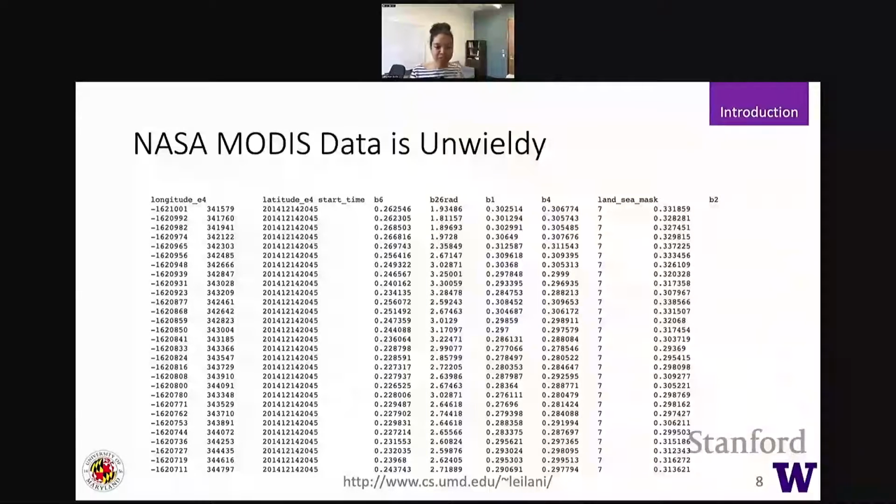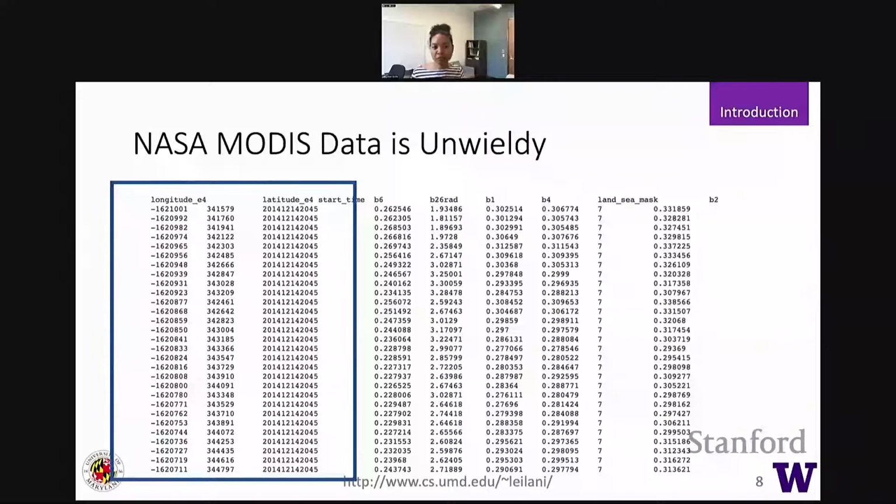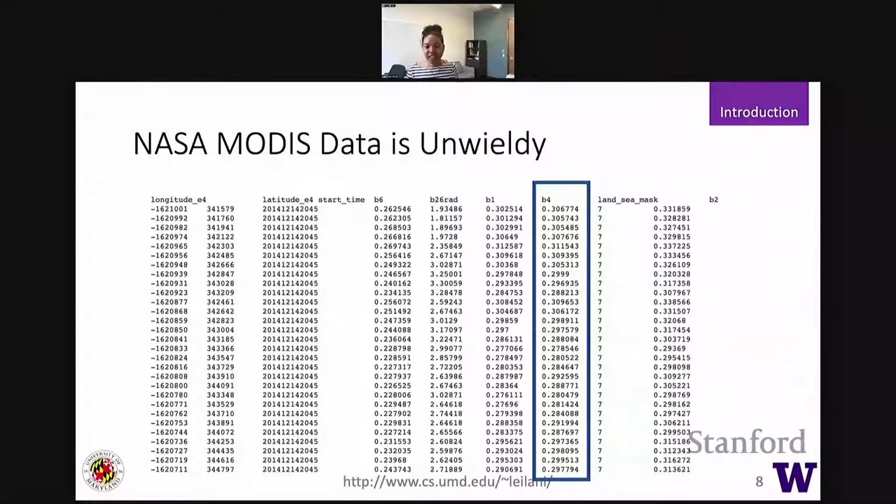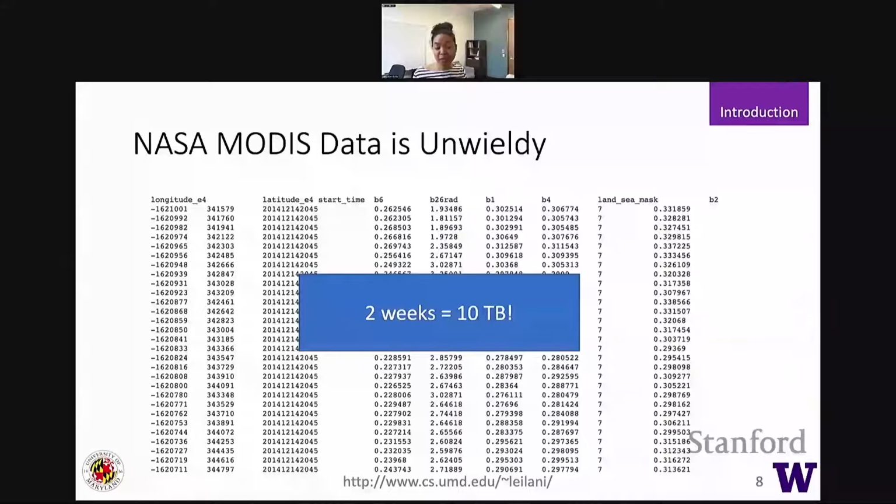It's multidimensional. Here's a tiny slice of NASA MODIS data that I'm showing you here. It has, say, latitude, longitude, and temporal information. MODIS also records many, many different wavelengths of light, each referred to as a MODIS band, for example, shortwave infrared light, or band B6, or visible green light, like band B4. And on top of this, two weeks of NASA MODIS data, uncompressed, takes up about 10 terabytes of space, at least when I was working with it before. So imagine being an Earth scientist wanting to do a time series analysis over a long time scale. That would be quite challenging. So how do we bridge this gap between large, complicated MODIS data and the engaging and intuitive visualizations that I showed you from before?